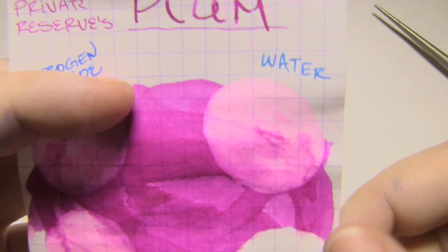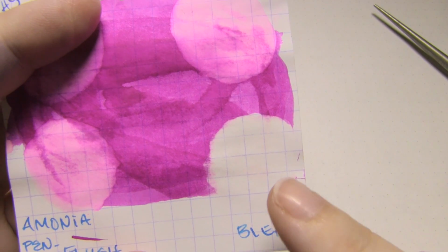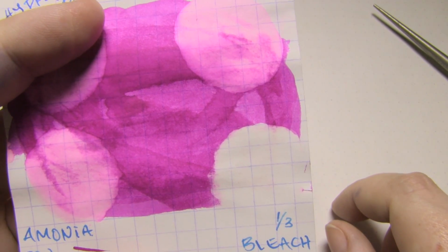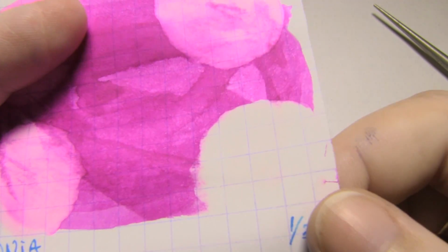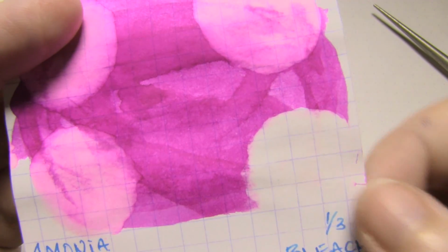So yeah, I just moved the ink around before softening it up. However, with the 1/3 bleach solution, you'd be hard pressed to tell that it was there. There's not even a vague hint of an off-white color. It is just straight gone.